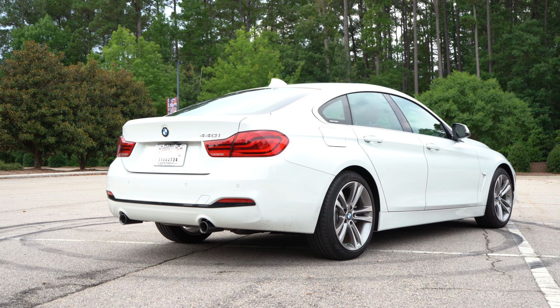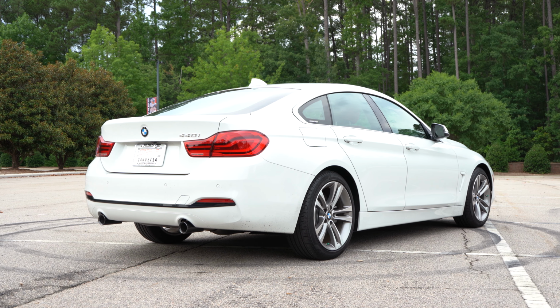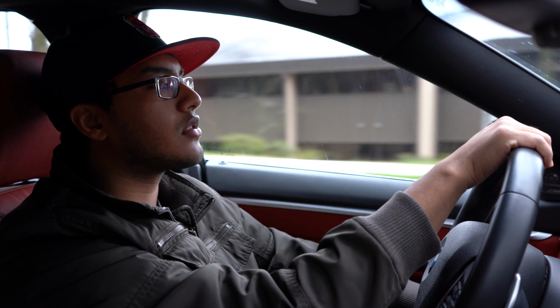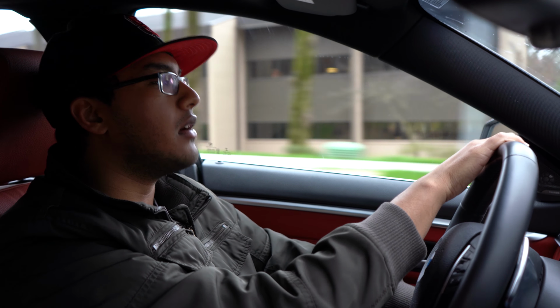So the main thing I want to address from that 6-month review that I posted about a month ago was the issue I actually had with this vehicle. Yes, I actually had an issue with this car. It was super minor, really stupid, but here's a solution to it.